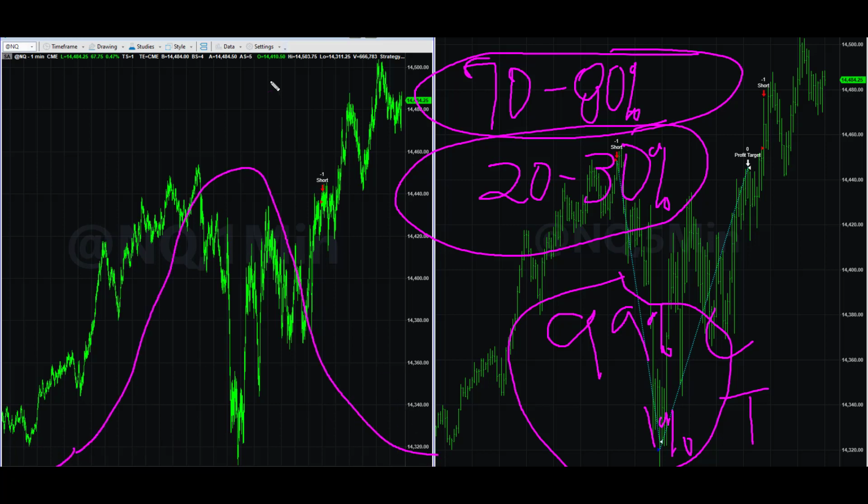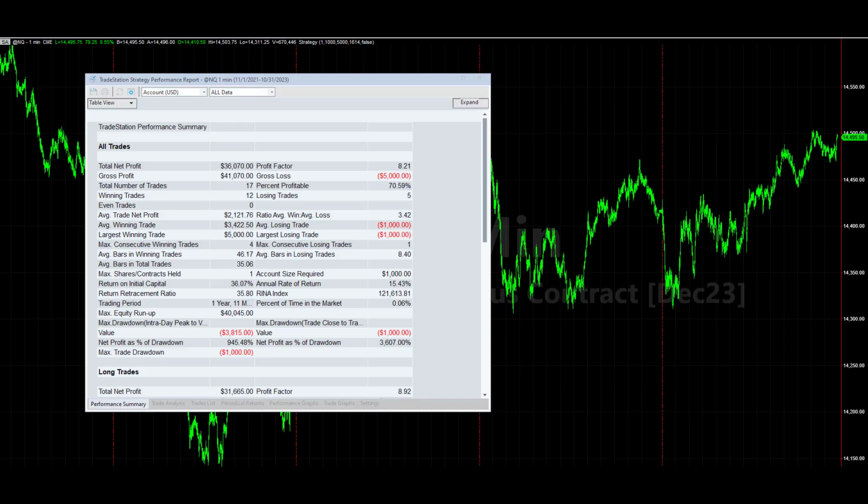We're over here. If the norm is this right here, where we get 70 to 80% chop and 20 to 30% trend, which is very tradable, you're now in this tail right here, a 1% probability tail where it's 99% chop and 1% trend. It's hard to measure this. These are just approximations and observations, and could be extreme, but that is the market environment that we are looking at right now and trying to adjust with and lock into as traders.